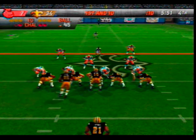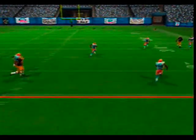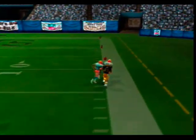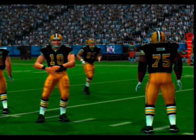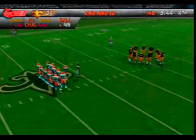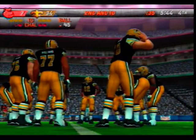Alone sends a man in motion. Get it out. It's deep. Going deep. Drops the interception. Sometimes in zone coverage, a quarterback will throw to a spot where his receiver is supposed to be. That time, the only one there was a defender who couldn't make the catch.